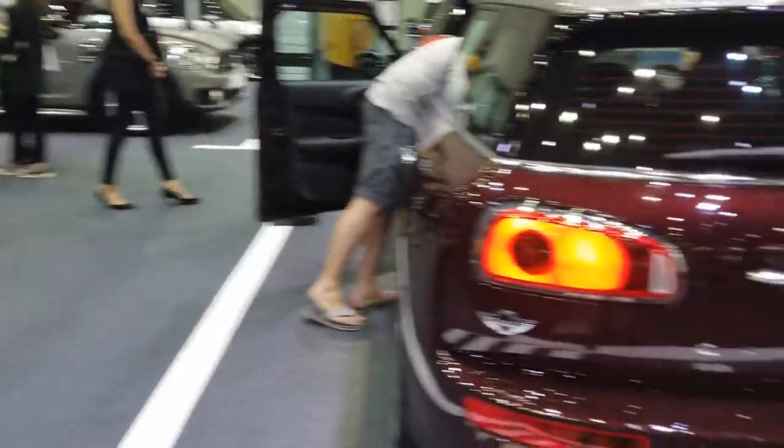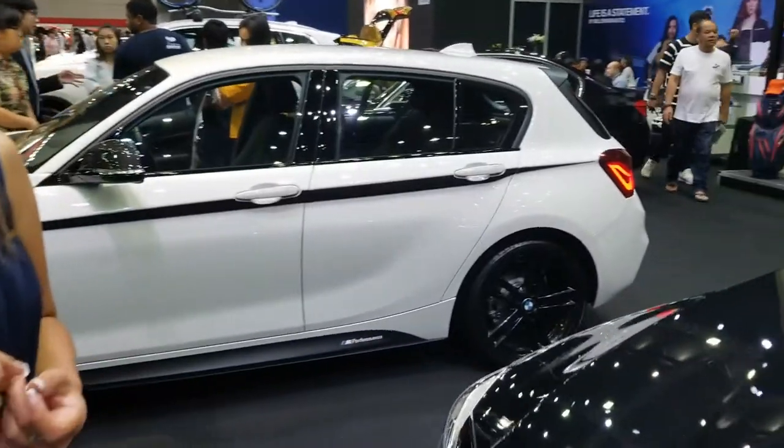They're really big on diesel and electric cars here, so they have a majority of those models that are like that.